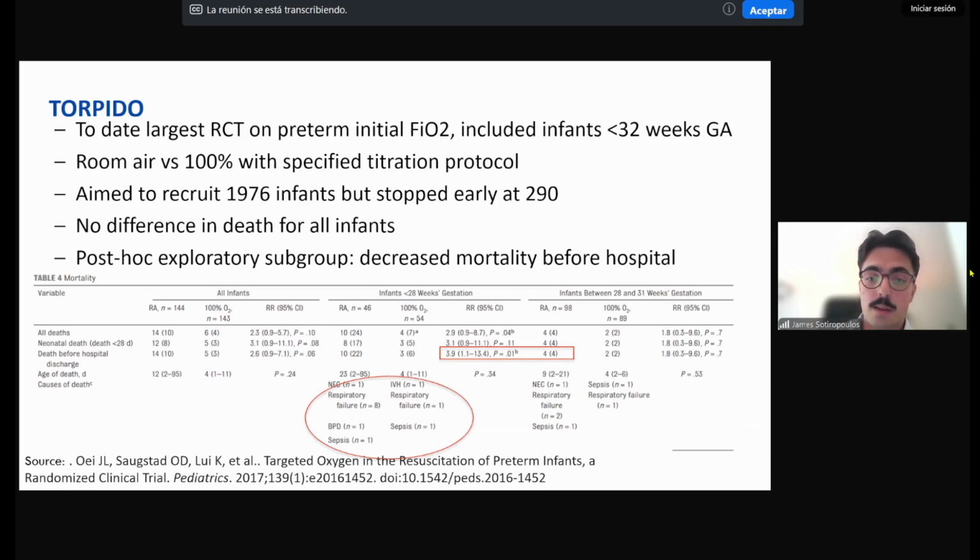The infants in that subgroup that were randomized to room air, their most common cause of death was respiratory failure. So although we have to interpret this subgroup analysis with a lot of caution, there's again a possible signal here that something else might be going on and that perhaps room air isn't the best for this group of preterm infants that have different physiology to their term counterparts.